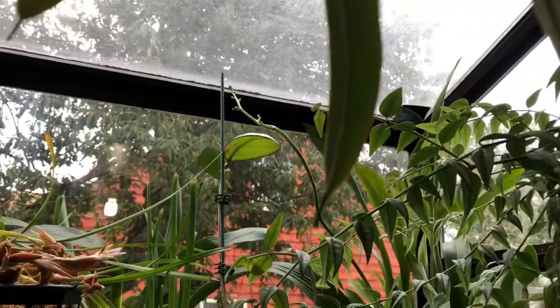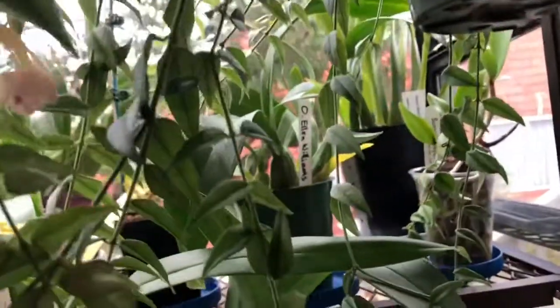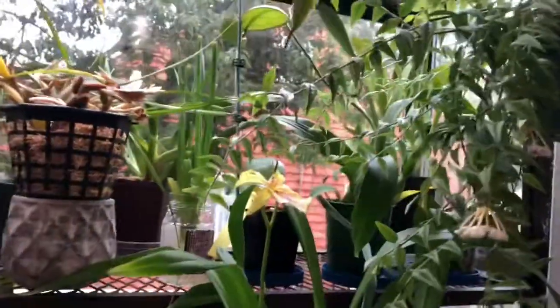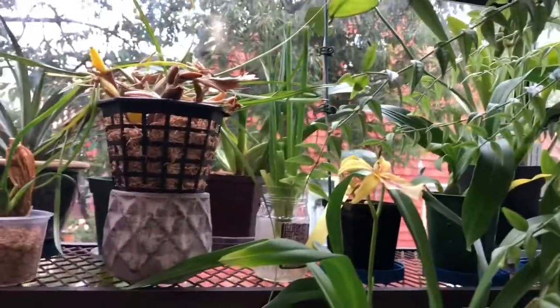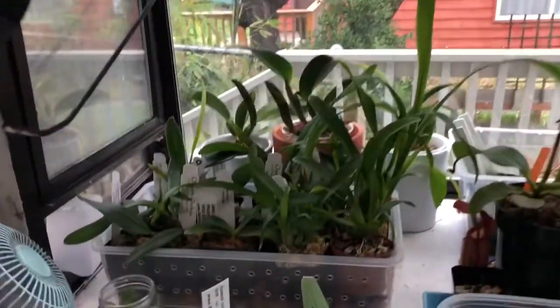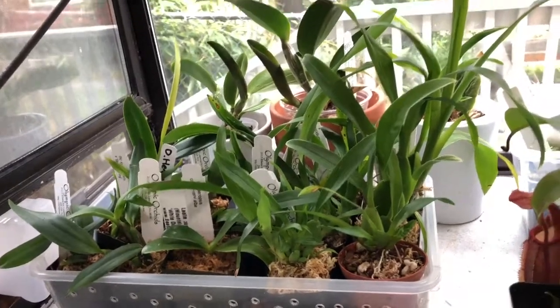There's a spike from, let's see, Oncidium Ellen Williams, but it's not the right idea, I don't think. I just picked a flower that looks like it and put that name on so that I can see what it looks like. And there are my seedlings. I have so many seedlings.